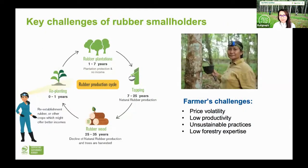The rubber smallholders face many challenges on their living or their income from rubber plantation. Richard introduced a bit on Mrs. Ari, on the right-hand side. I met her last year in Trang province, and I introduced her to PEFC, and she became the avatar of PEFC to tell the story and explain the rubber from the PEFC side.